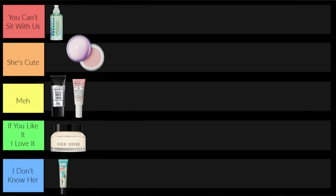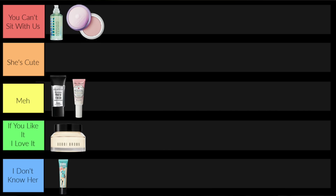Ooh. I'm gonna go ahead and put it in You Can't Sit With Us. Yeah, it's one of those top tier primers, at least for me. Again, on oily skin, I feel like it did what it had to do. Makeup applied nicely on top of it. Primers are something that I'm not that easily impressed by, and it did. So yeah, it's gonna sit up there with the Hydro Grip as far as You Can't Sit With Us. The other primers aren't touching it.